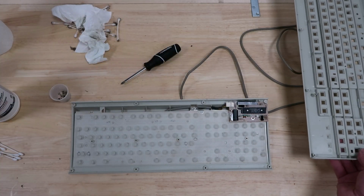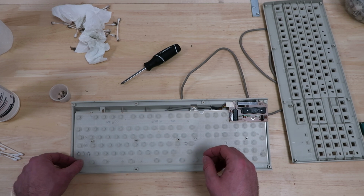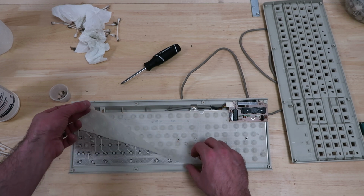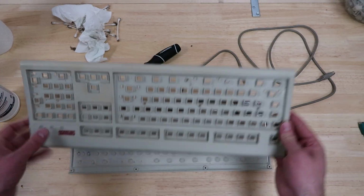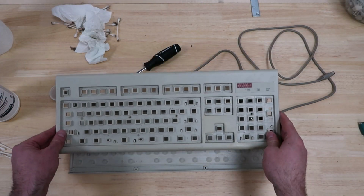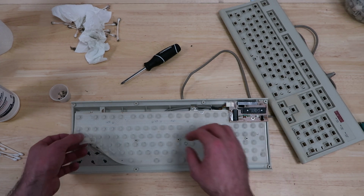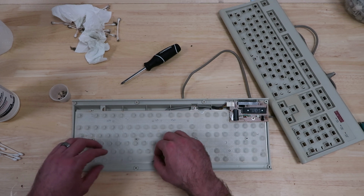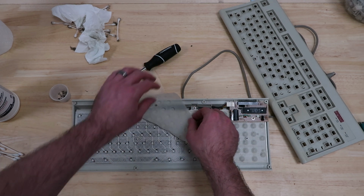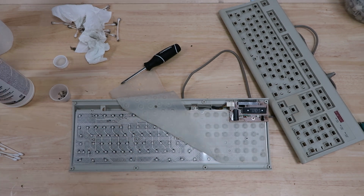That's perfect. And what I'm hoping to see under here are some carbon contacts maybe. Something I can clean basically. So let me see, where was the space bar? Okay, it's this one. This one is not working very well. So I'm hoping, yeah, perfect. There's the contacts. So what we'll do is, this is a little dirty, but doesn't seem to be a problem.